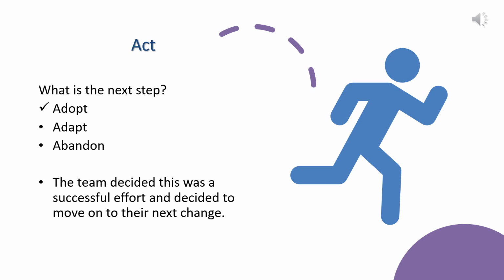So we've arrived at the ACT part of the PDSA cycle, which is the A. What is the next step? Typical options are to adopt the change, adapt the change, and abandon the change. This team decided this was a successful effort and decided to move on to their next change.